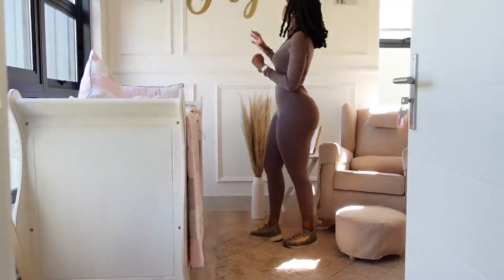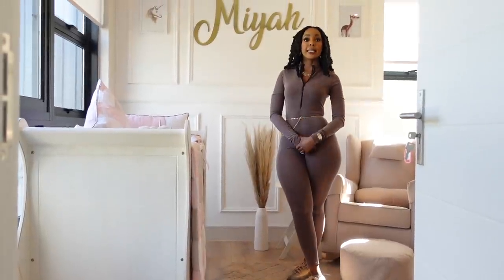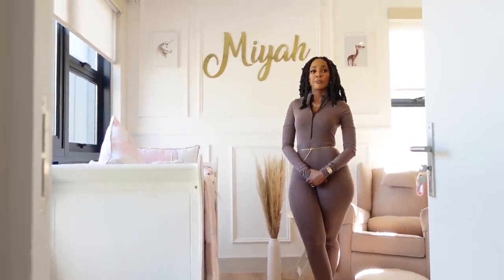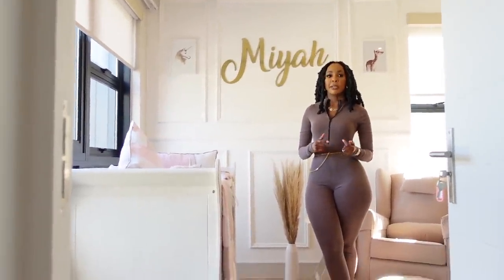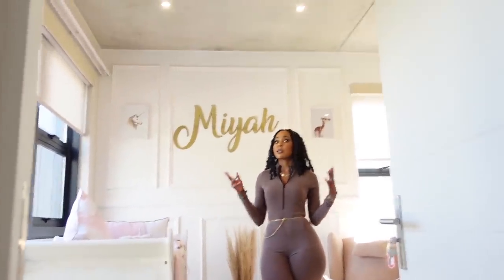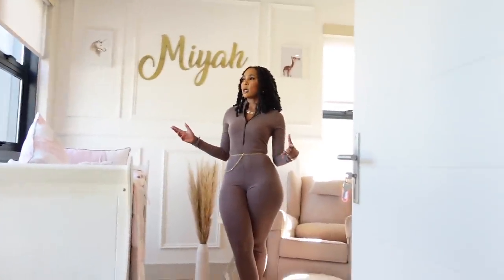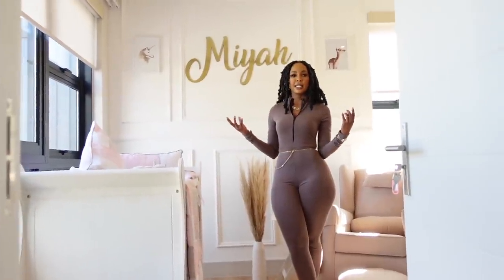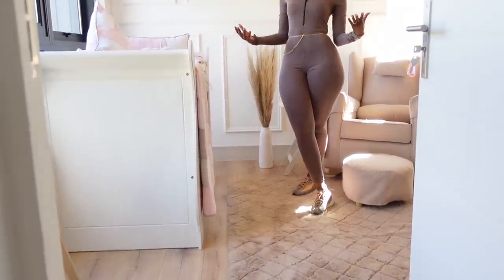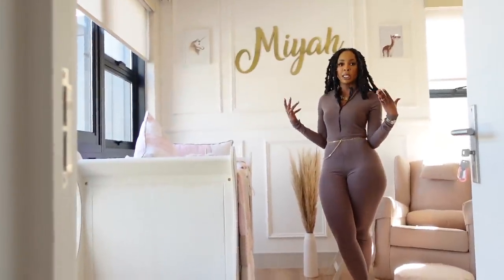Oh my goodness. So with the wall paneling, it was so last minute. I was working with Calibinteriors. They wanted to collaborate with me, so what they did was complimentary paneling for me. And obviously I'm using them for other interiors around the house because I love their work that much. So basically what I wanted was something elegant, light, classic, timeless in Miyah's room.